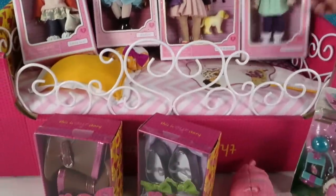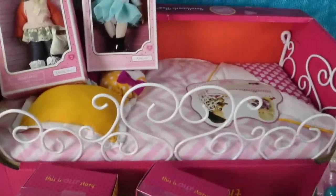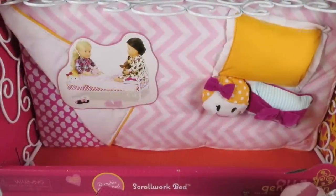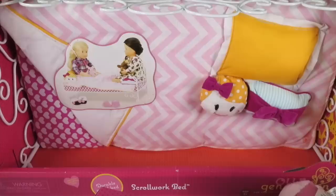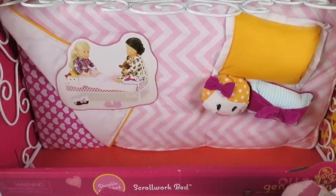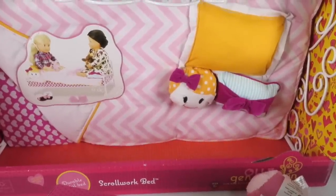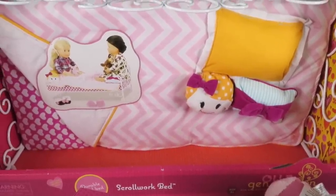And let's see, can I unbury this? We have a bed, a really cool bed. Okay, and we also got that nice Our Generation scrollwork bed, which I'm really excited to open up and see what it looks like. So we'll be reviewing all those things. And hold on, because there's more.